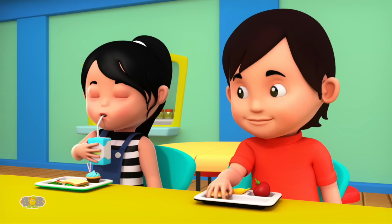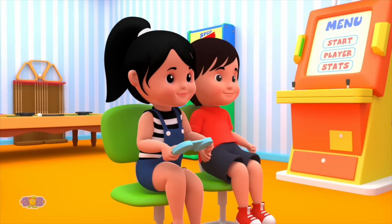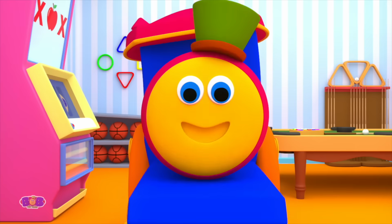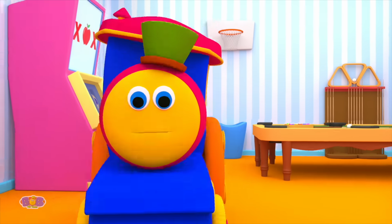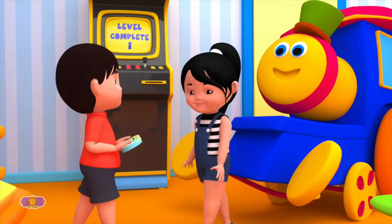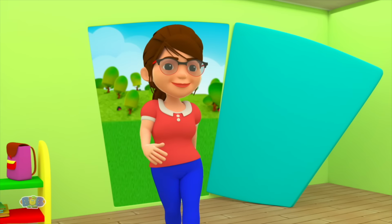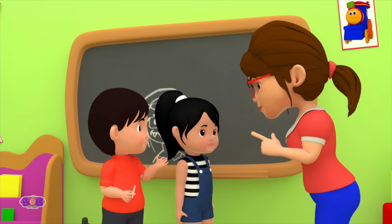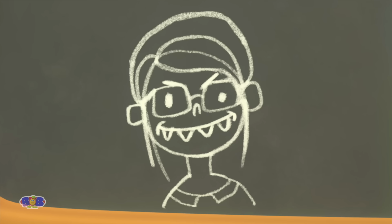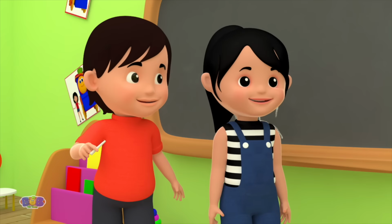He may steal dessert from your lunchbox, borrow all the games from your Xbox. He's your best friend, best friend, best friend, but he's your best friend. He may get you in trouble with your teacher, give unwanted advice like a preacher. He's your best friend, best friend, best friend, but he's your best friend.